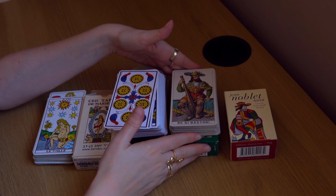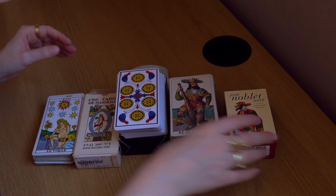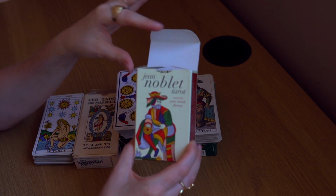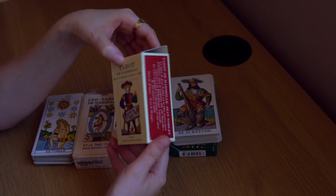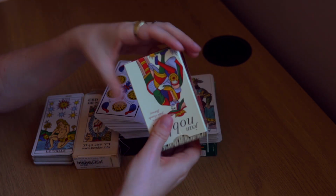Unfortunately, the screen of my camera died, and I will have to maneuver my way. So this is the Jean Noblet Tarot. Amazing deck. I hope you can see this. Guys, I don't know what I'm doing because I don't have a screen.